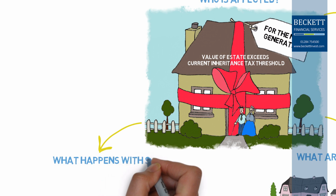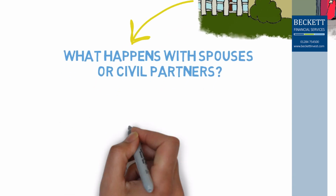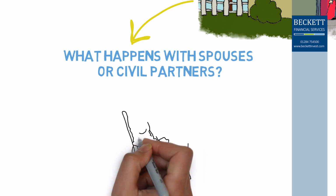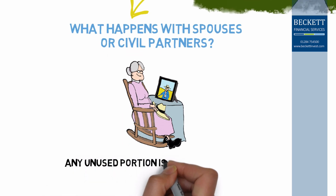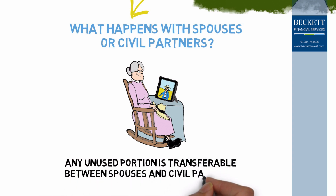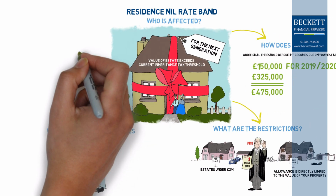The Residence Nil Rate Band works like a standard nil rate inheritance tax band in that any unused portion is transferable between spouses and civil partners. This means the unused percentage from the estate on the first death can be claimed on the second death. If your partner died before 6th of April 2017, the full Residence Nil Rate Band will be available for transfer unless the value of the estate exceeded £2 million.